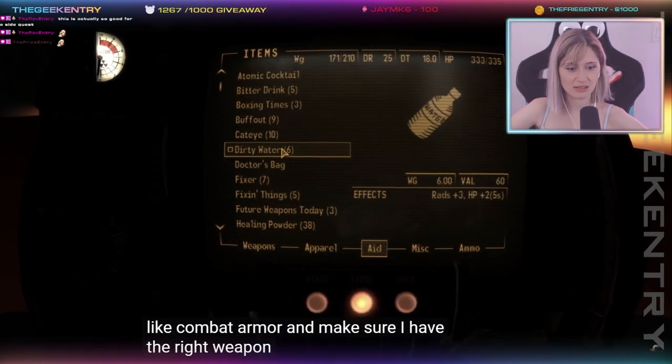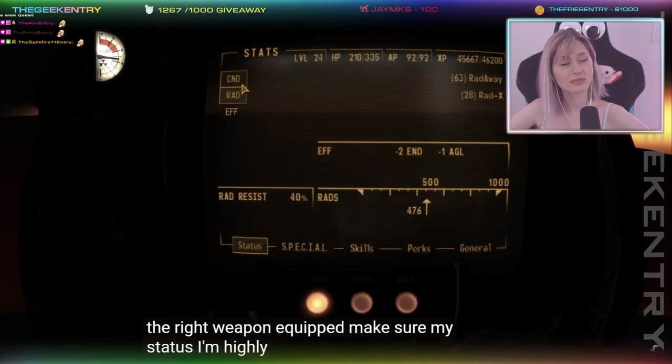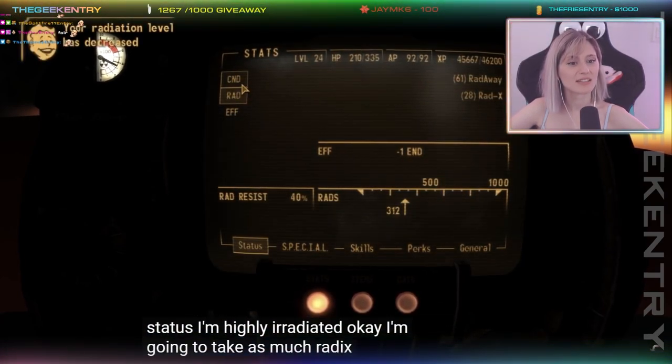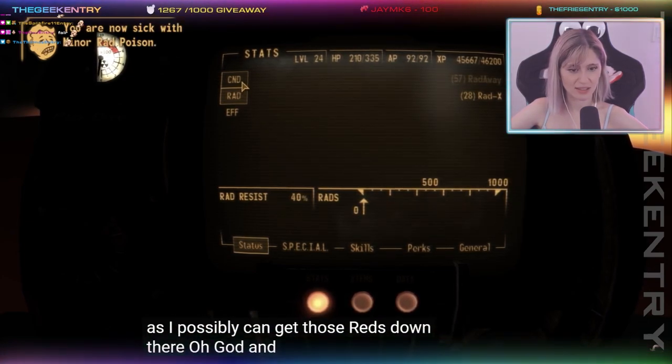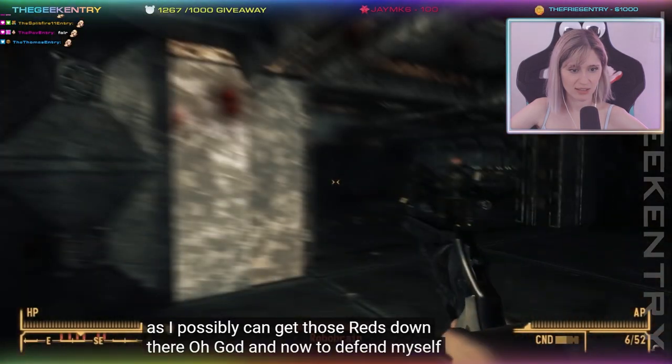Make sure I have the right weapon equipped. I'm highly irradiated. Okay, I'm going to take as much Rad-X as I possibly can. Get those rads down there. Oh God. And now to defend myself.